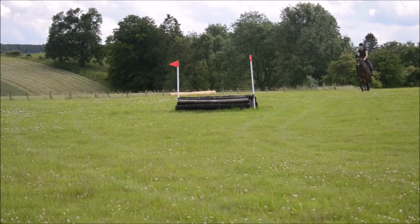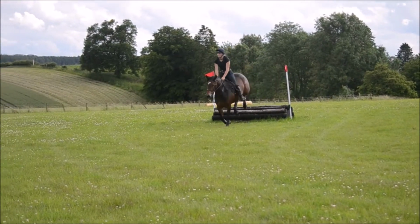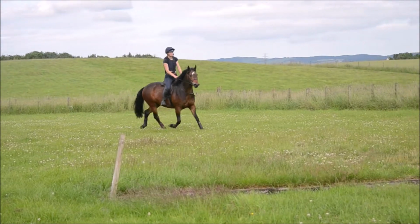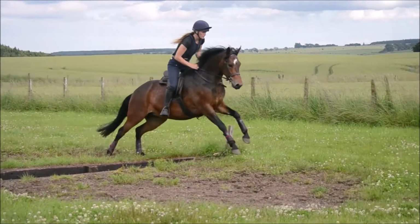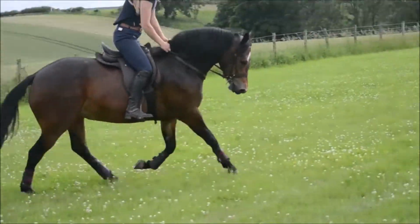And then she comes over it again. You just see like she just grows in confidence every time she jumps a jump. Like not asking too much of her, just getting her out and about. And this was her first time over the ditch. She actually wasn't sure about the ditch to start with. She needed a lead over. And then once she's done it once, like she's absolutely fine. That was her first time doing it by herself.